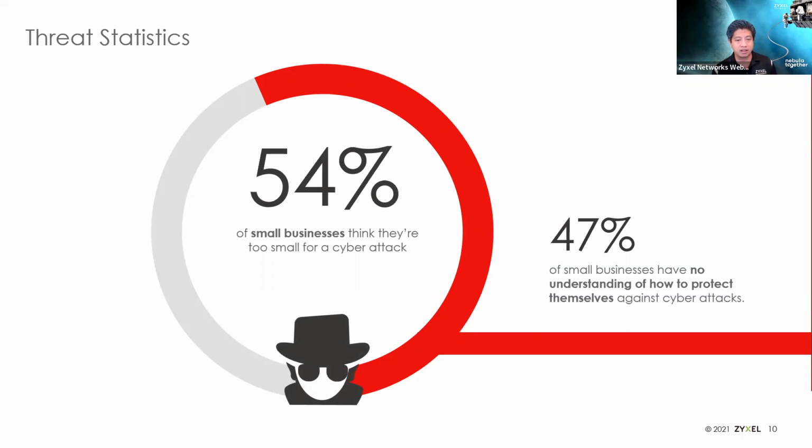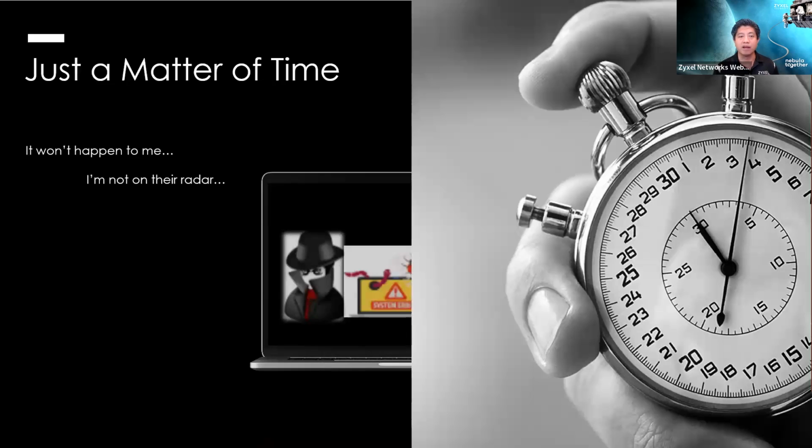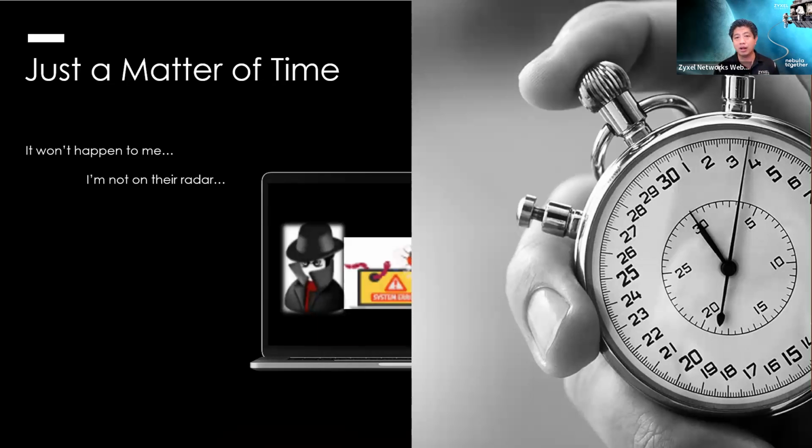So some of the statistics that people don't realize: 54% of small businesses think they're too small for any kind of cyber attack. 47% of small businesses have no understanding of how to protect themselves against these cyber attacks either. So really, again, it falls upon us to make sure that you as partners are educated and know about these solutions in order to take action, in order to make these kinds of mitigations against these kinds of threats. So you know that the threats are there. It's just a matter of time whether or not it's going to hit these customers.